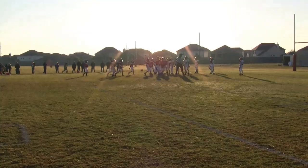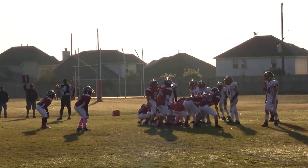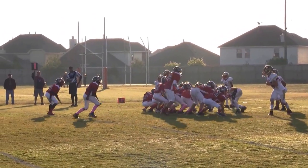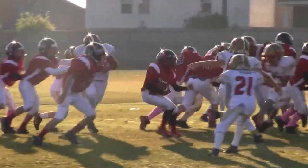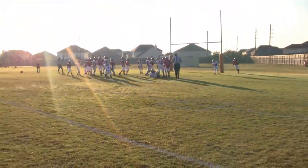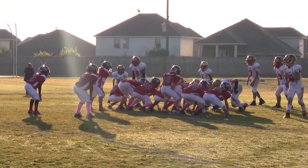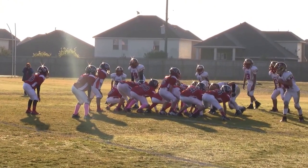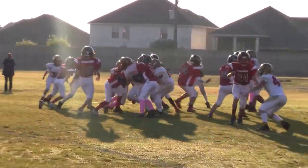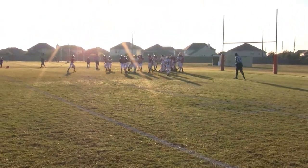Offsides on defense. Penalty makes it first and goal on the Lions 5 yard line. Let's go, no, get down! No, scoot down! That's a touchdown. It'll put the Texans up 6-0. This is the extra point attempt. Rip! It's good. That'll put the Texans up 7-0.